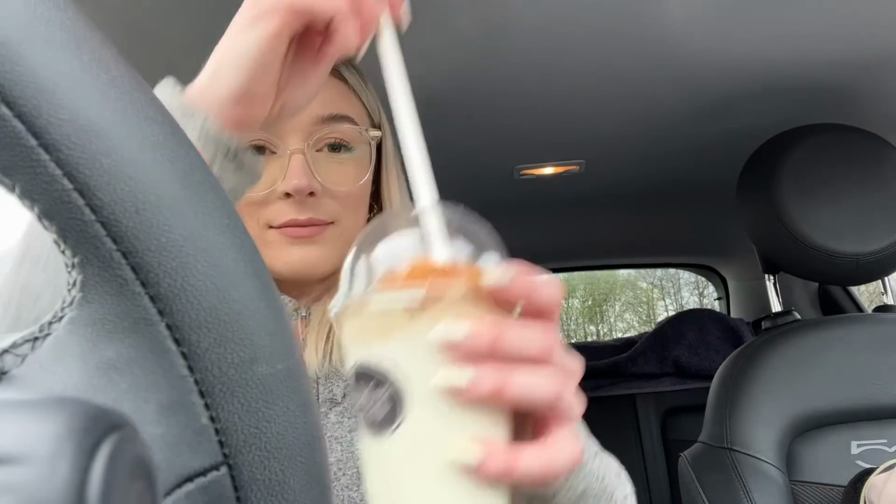I'm only stopping just to taste it. That took ages to get. I don't think it's going to be worth it. This is the Biscoff. That is nice. Okay, off we go.